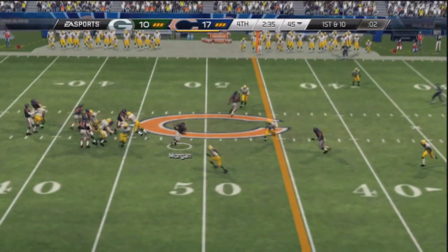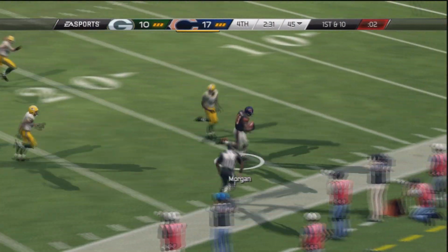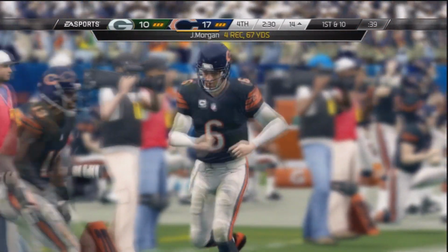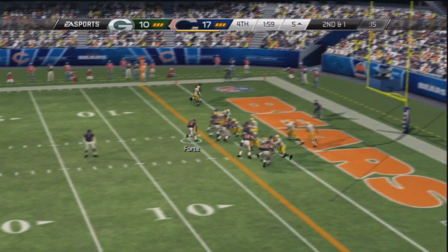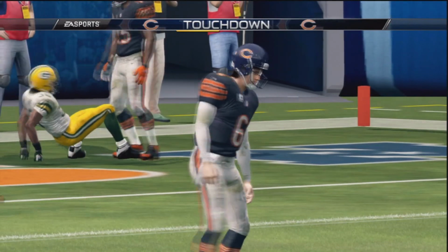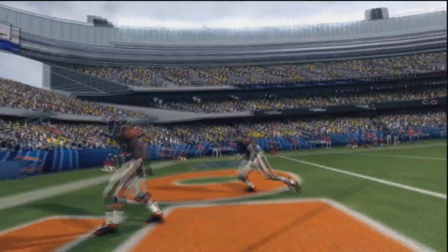Now under 3 minutes to go here in the 4th quarter, and Josh Morgan completes what is a long pass down the field. That is 50 yards down the near sideline. A huge play by that Chicago offense, setting up a 2nd down and 1 from the 5 with 2 minutes to play, and Matt Forte punches it in for 6, his first rushing touchdown of the season. And now the Bears lead by 14.